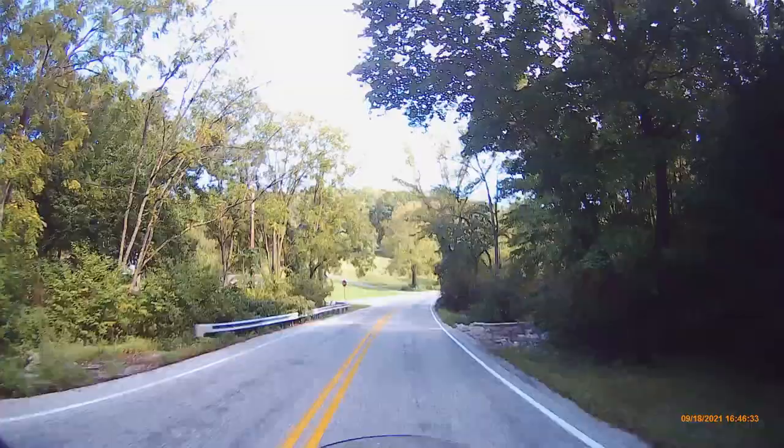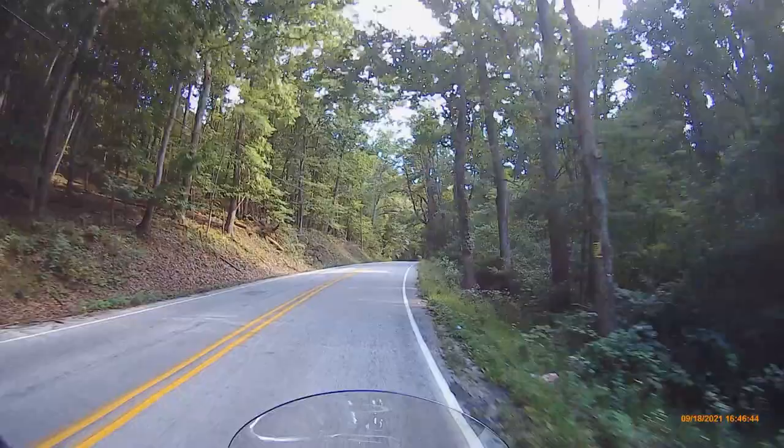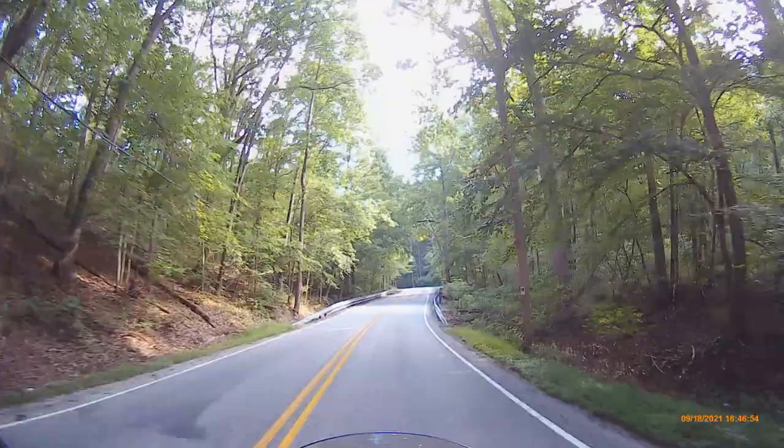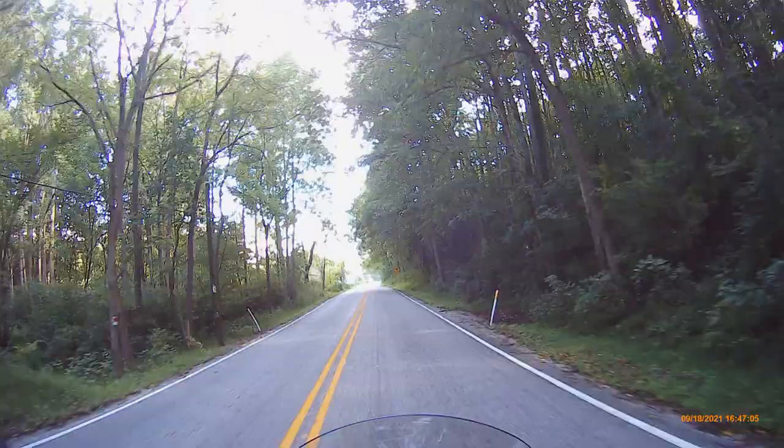A lot of nice little side roads you can take and create your own route from here. I haven't taken them. I just really enjoyed this particular route. As you can see, there's just beautiful coverage, nice trees, nice canopy of shade that any bicyclist in the dead of summer will truly, truly appreciate.